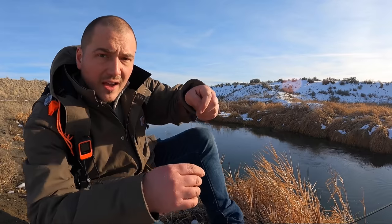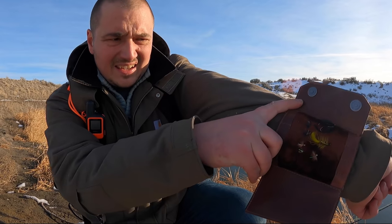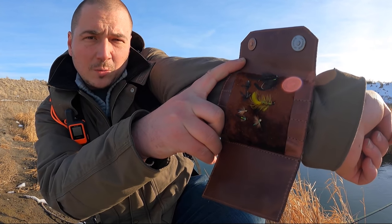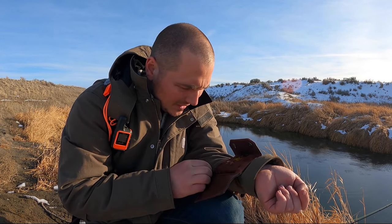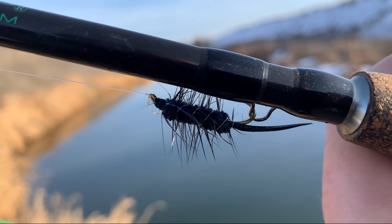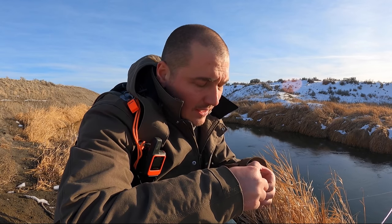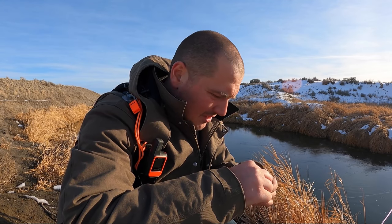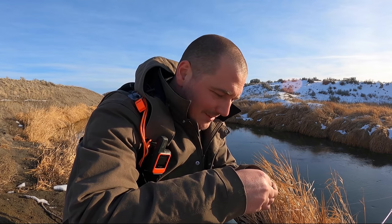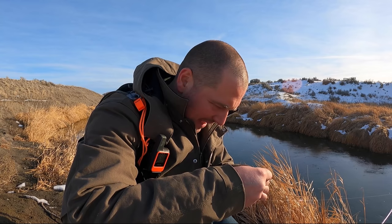I haven't tied up any flies yet, but here's what we got in our little fly wallet. So I'm not exactly sure what you guys think would be most successful. You know, let's just start with one of these dark leech patterns. With fly fishing, as you guys always know, I'm totally new to it. So just let me know whatever you see that I could improve on my fly fishing.